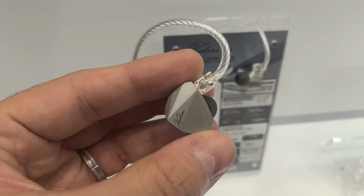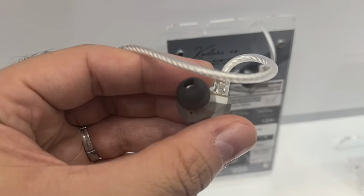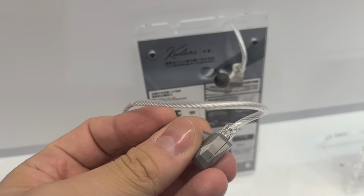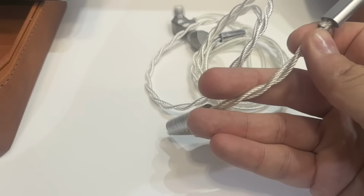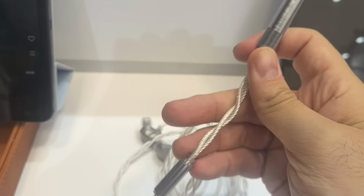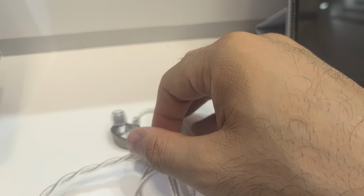Next up is the Moondrop Kadenz. The Kadenz offers a few improvements over the Kato. Number one, it had a better fit for me. The cable was another huge upgrade. It's less stiff and it comes with a 4.4 balanced stock cable plus adapters for 3.5 and USB-C, and the USB-C is an upgraded cable that's very sturdy. It also gives you EQ options in the app so that you can adjust the VDSF tuning.